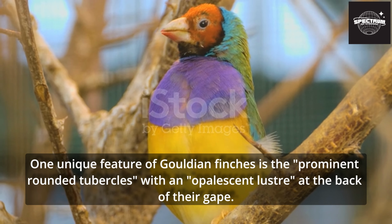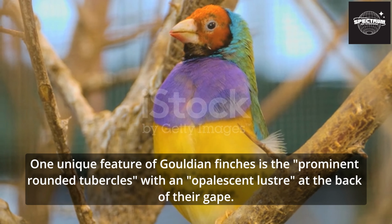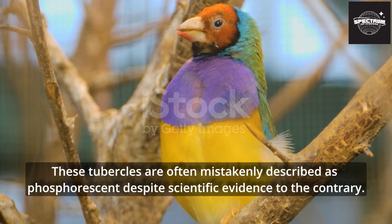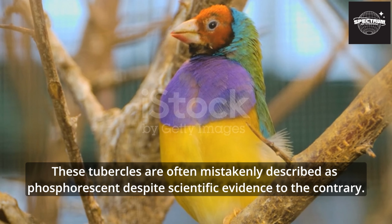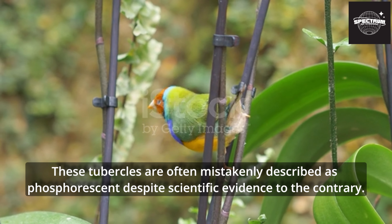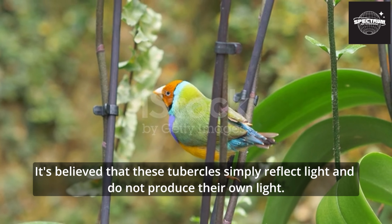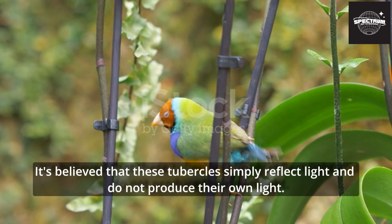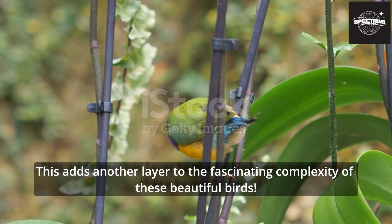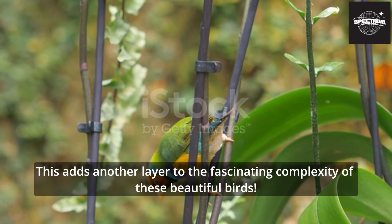One unique feature of Gouldian finches is the prominent rounded tubercles with an opalescent luster at the back of their gape. These tubercles are often mistakenly described as phosphorescent despite scientific evidence to the contrary. It's believed that these tubercles simply reflect light and do not produce their own light. This adds another layer to the fascinating complexity of these beautiful birds.